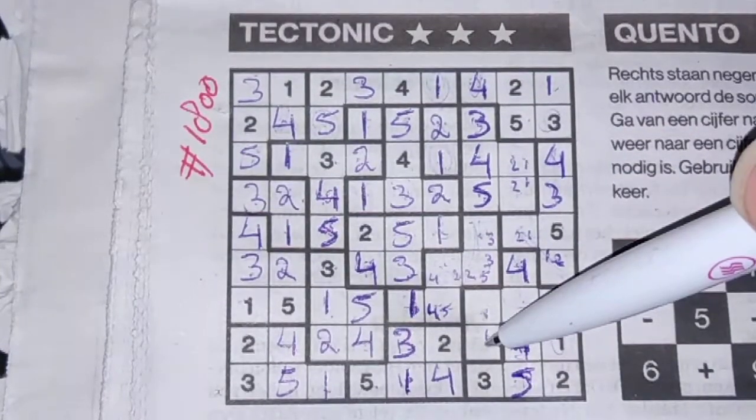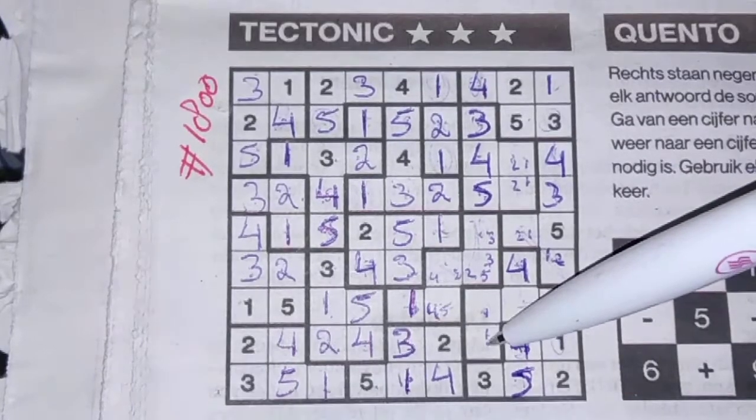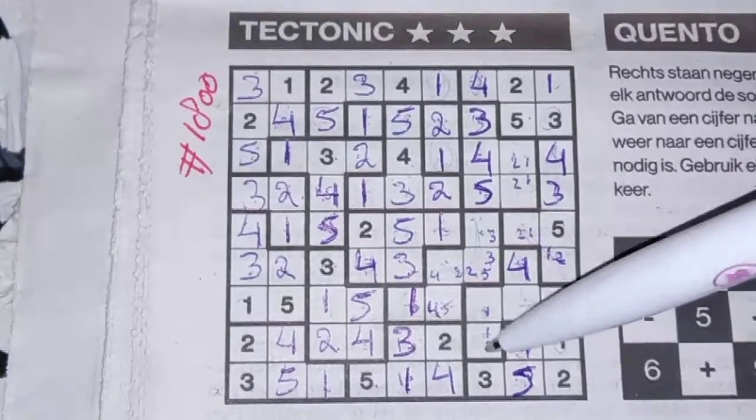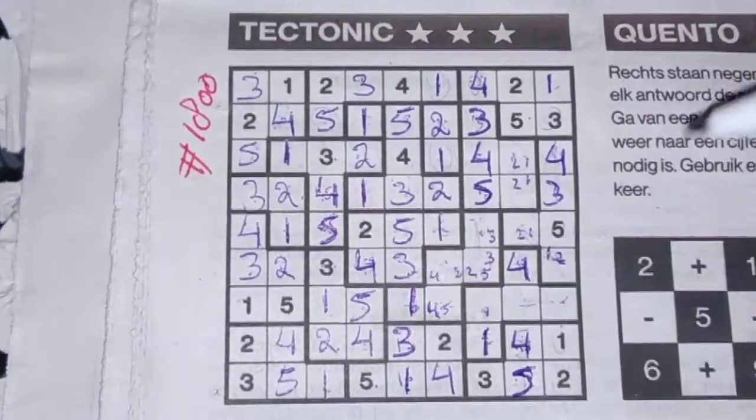This box, I think this should be a 1 because it cannot be a 2, cannot be a 3, cannot be a 4, cannot be a 5, so definitely a 1.